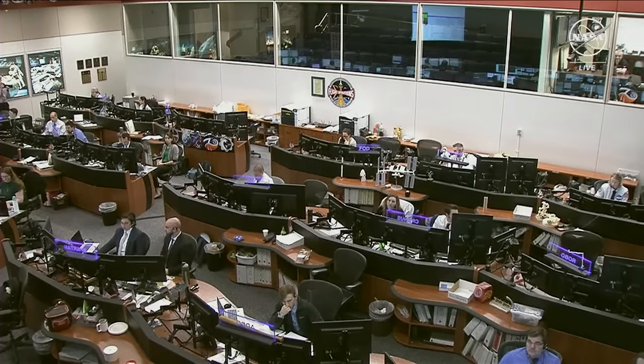Dragon, SpaceX on the big loop, soft capture ring extension is complete. Dragon capture.